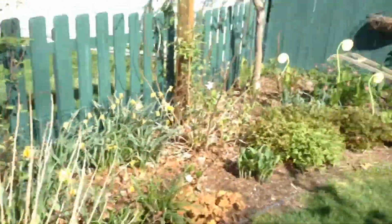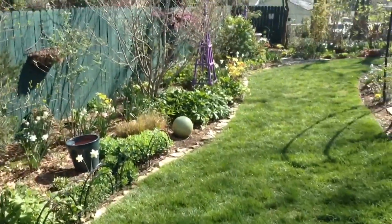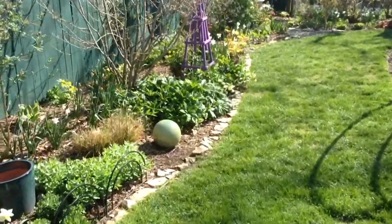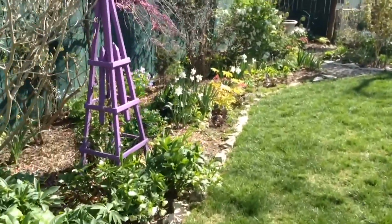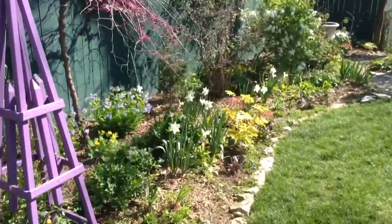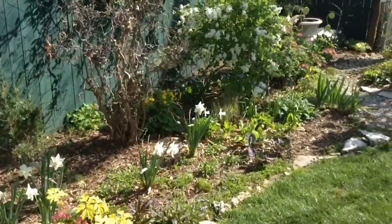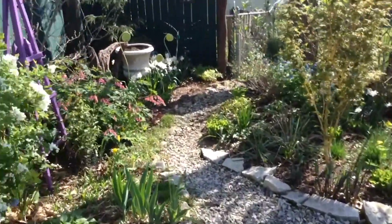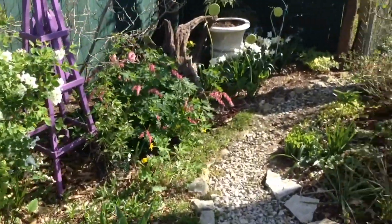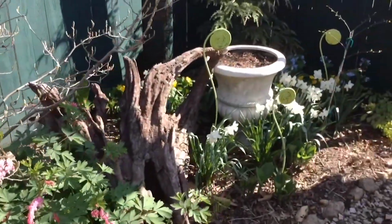Then the next bulb group I want to mention are daffodils. And daffodils are a bulb that I think everyone should have in their home garden. They're just so easy. They're not picky as long as you give them full sun, well-drained soils. Deer, rabbits, voles leave them alone because the foliage and the bulb itself is poisonous to those types of animals.